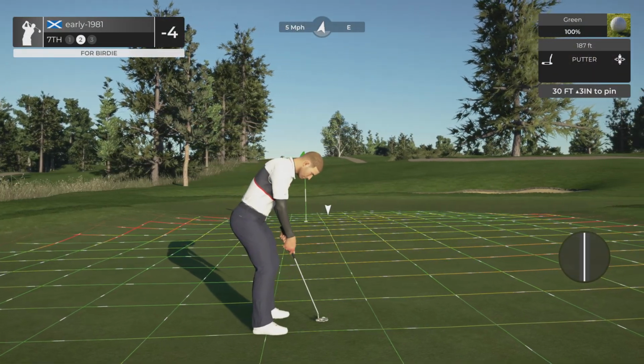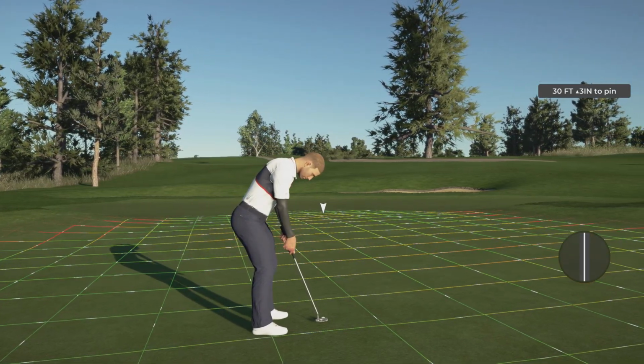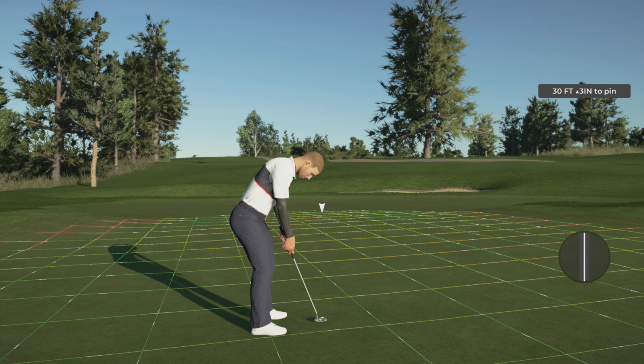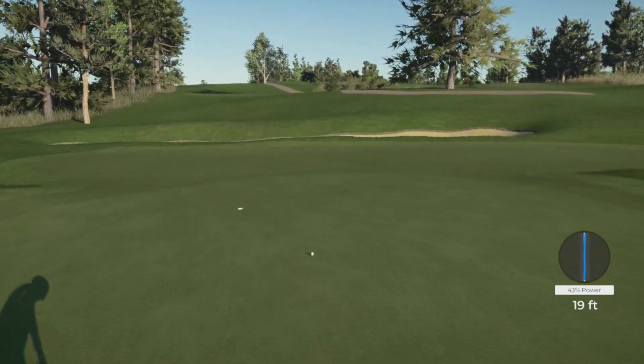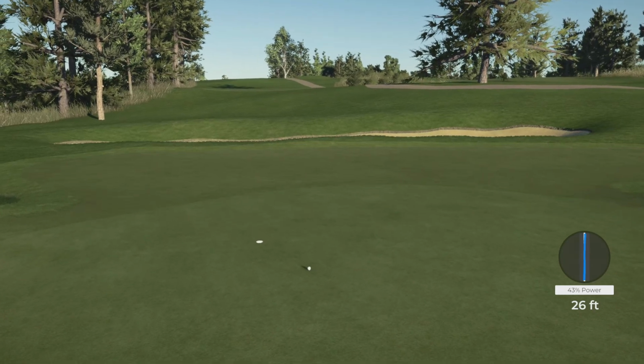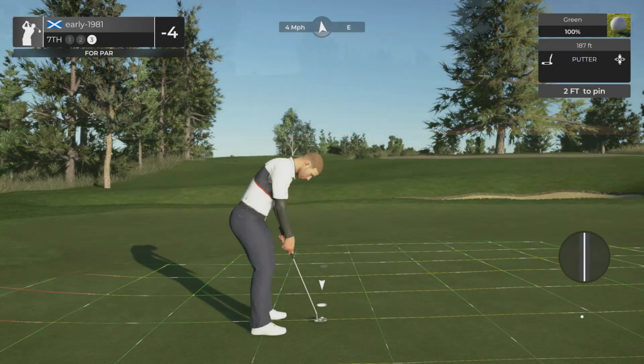I actually turned away from it, and look at this for a horrible putt. 30 feet out. This one's really going to swing from right to left. These greens really are a real test. That's not got the legs, has it? No, but it's a good putt. I'll take that. It's certainly going to ensure me the par save.